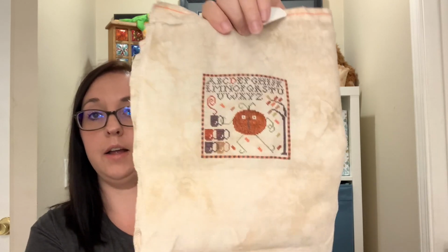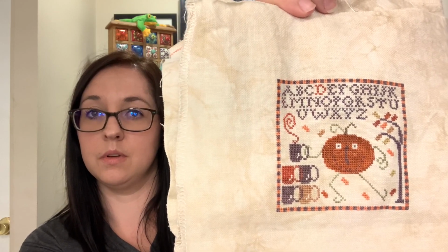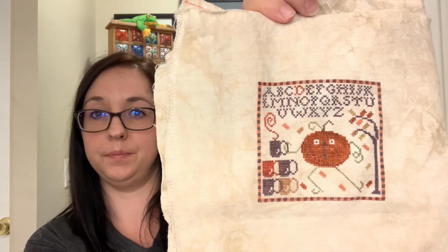where I got everything. The next one I had was a start and a finish this month, and I actually started this on World Cross Stitch Day. I can't remember what day that was, but I had a Zoom with some friends and we started some things. And this is Brouhaha by Plum Street Samplers, and this is a free chart on her blog.